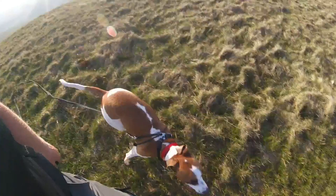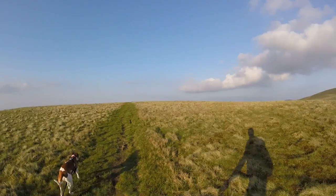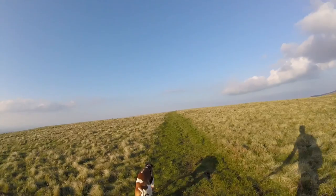So, from Great Scarfell, and I hope that rain doesn't come in our way, please. The wind's blowing that way, mind. So, from this summit, we'll be heading off left to Little Scarfell. See you there.